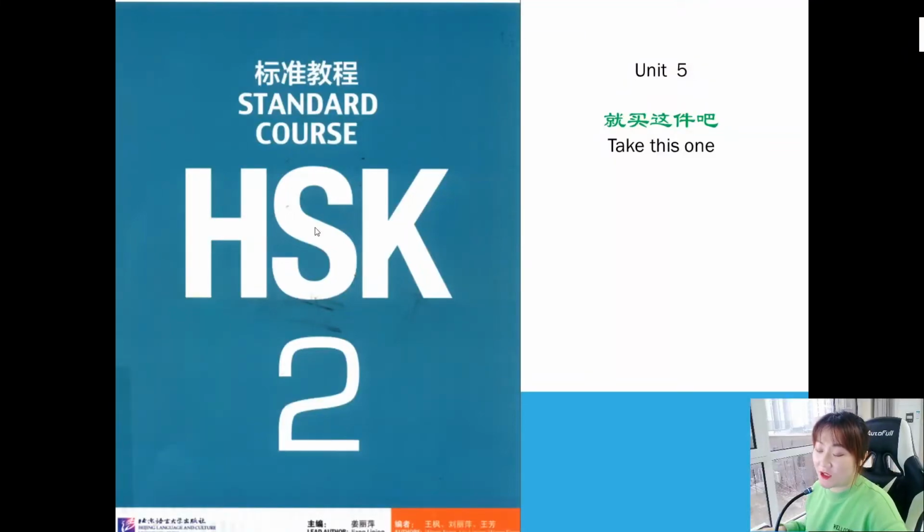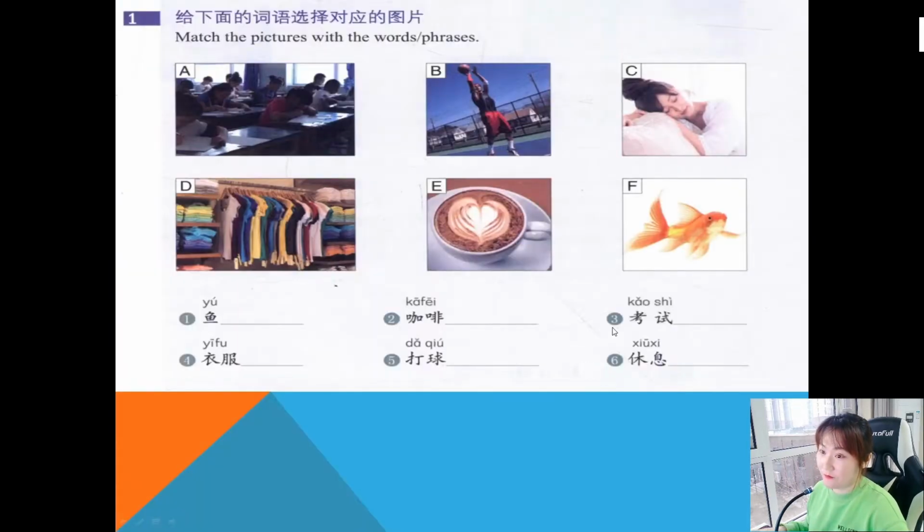Today let's learn HSK 2, Unit 5. 就买这件吧. Check this one. 就买这件吧. So let's match the pictures with words and phrases. And the first one, word 鱼.